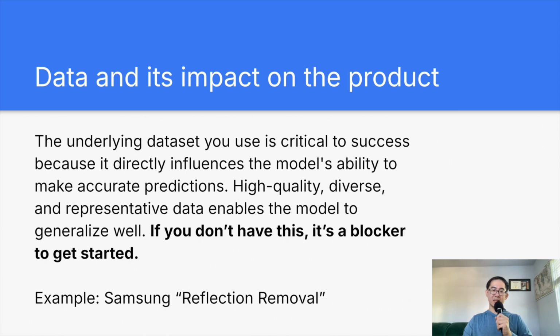So here's an example. Let's say Samsung launched a reflection removal feature to remove glare from pictures of windows and glass. And this is what I would imagine PMs on their teams did to build the feature. First, they would gather diverse images with reflections and corresponding images where reflections are removed. Then they would use both existing datasets and custom collected images with controlled reflections. Next, they manually removed or masked reflections in the images to create label data. And since this sort of data is likely pretty scarce, like there aren't many examples of glass with and without reflections, they might need to augment the data in other ways. They could create synthetic reflections using 3D rendering or other techniques to expand the data set.